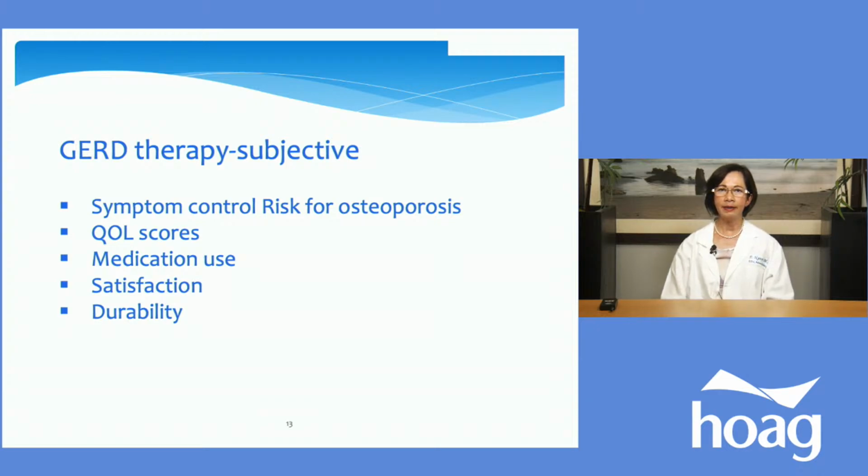Are they requiring daily anti-acid medication? Are they using twice a day medication, double dose, and the medication is still not working? We look at satisfaction scores. In addition to quality of life, how satisfied is the patient when they take the medication?